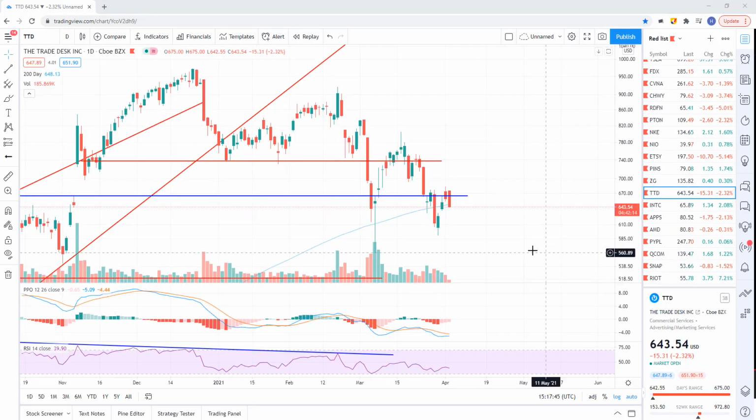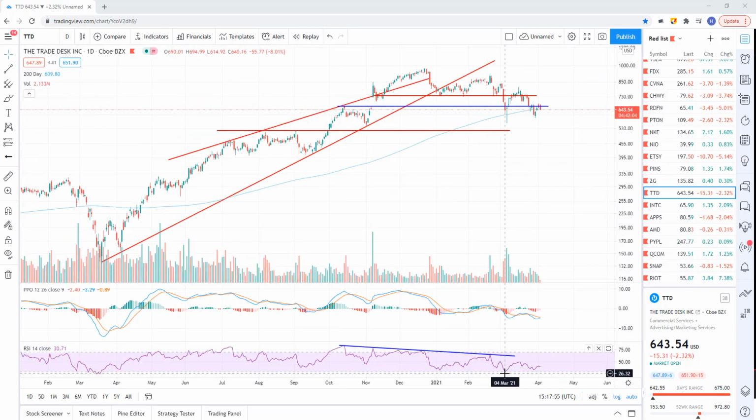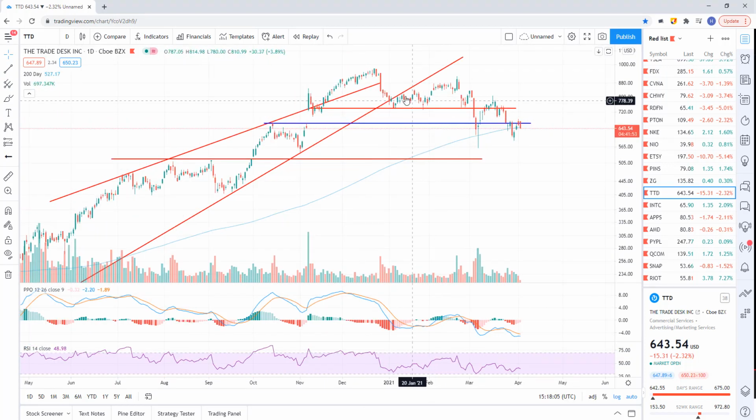Someone asked me what I thought of The Trade Desk. Look, The Trade Desk is downtrending, and I don't see a change in trend. Well, it's kind of mixed signals right now. If you look here, you do have some bullish divergence. Let me get rid of this. This was your former negative divergence that told us we were going to break down. You did get a pretty impulsive breakdown.